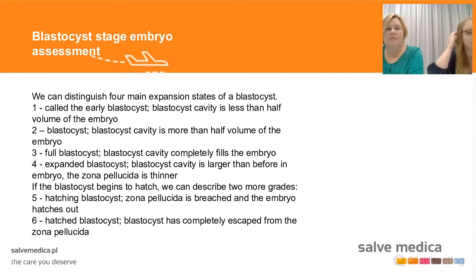We can distinguish 4 main expansion states of the blastocysts. 1, it's called the early blastocyst, and the blastocyst cavity is less than half volume of embryo. 2, it's when the blastocyst cavity is more than half volume of embryo. 3, it's called full blastocyst, so the blastocyst cavity completely fills the embryo. 4, expanded blastocyst, so the cavity of the embryo is larger than before, and the zona is thinner. And sometimes in the IVF lab, we can also observe 2 more grades of blastocysts. So 5, hatching blastocyst, is when the zona is breached and the embryo hatches out. And 6 is a really, really rare situation, hatched blastocyst, so the blastocyst has completely escaped from the zona pellucida.